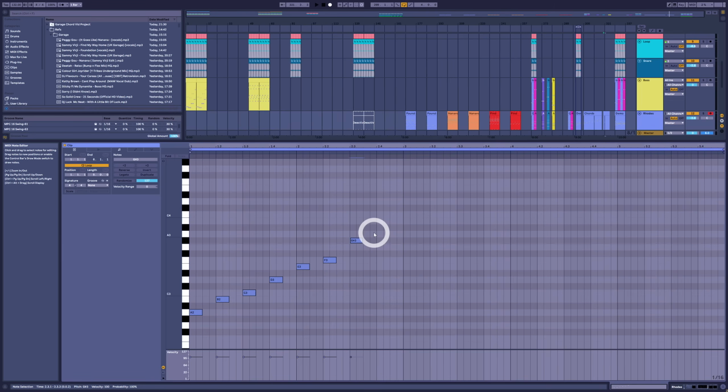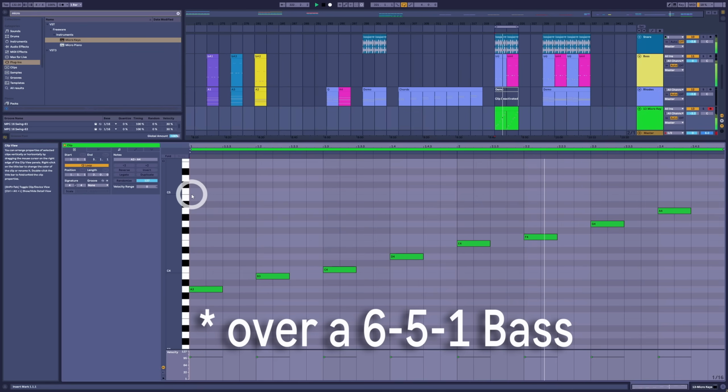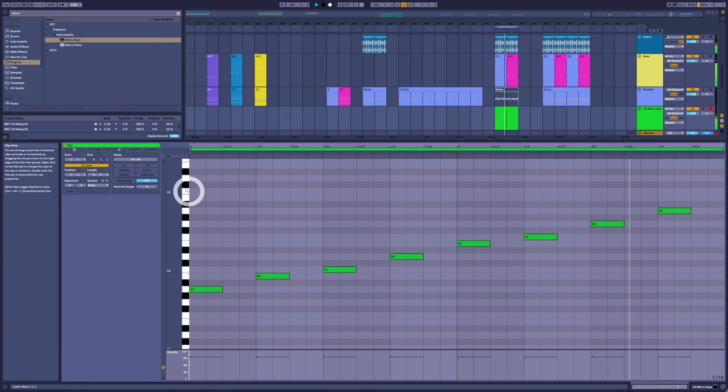I have heard it used and used it myself in house, techno, pop, metal. Extremely useful. The other piece of good news is this scale is interchangeable with the natural minor scale. So we can use this or this, depending on what the situation suits best. Here's a practical example so you can feel the difference. Here's natural minor. And harmonic minor.